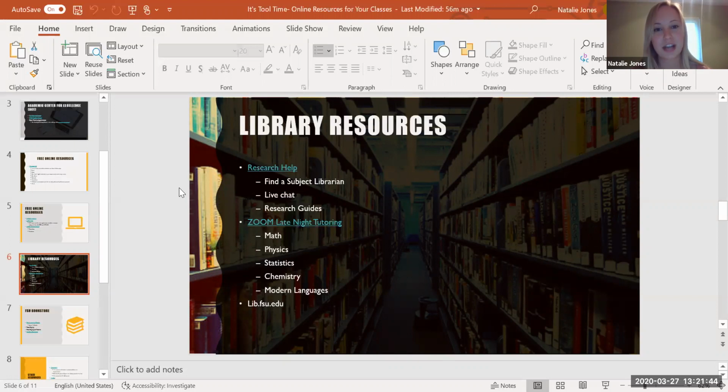They also have a research guide. So you can actually look it up by the specific class and see what that class is looking for as far as research goes. They also do Zoom late night tutoring. So they have tutoring late night for math, physics, statistics, chemistry, and modern languages.